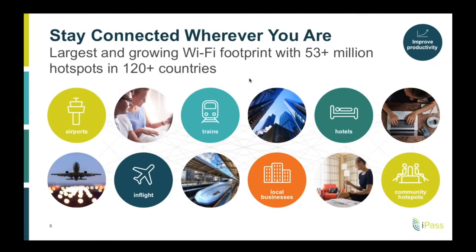iPass now connects to Wi-Fi at more than 53 million hotspots around the world. Our recent partnerships with DeviceScape and Fawn have brought in nearly 30 million additional hotspots. DeviceScape brings 20 million amenity Wi-Fi locations, and amenity Wi-Fi is when businesses or retail outlets provide complimentary access to their premises. And Fawn brings 9 million community hotspots.